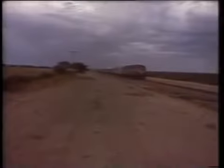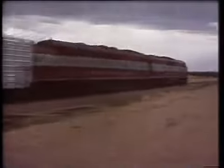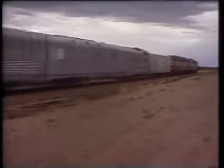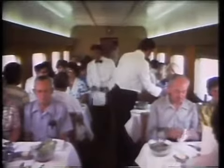At regular times each day, meals are served in the dining car, and shortly after departure from Port Pirie, the evening meal is ready. The dining car in the centre of the train adjoining the lounge car seats 48 and copes with the large crowd by breaking the meals into three sittings. The service is swift and efficient.